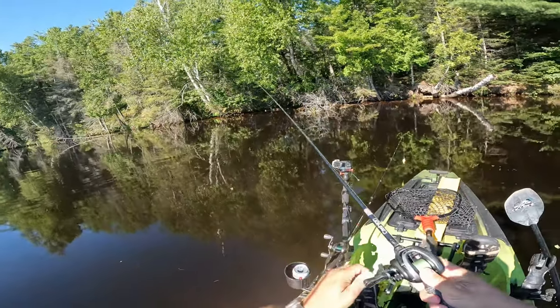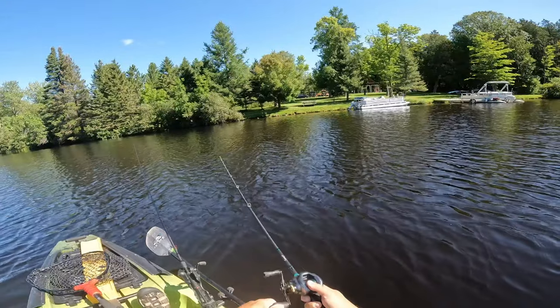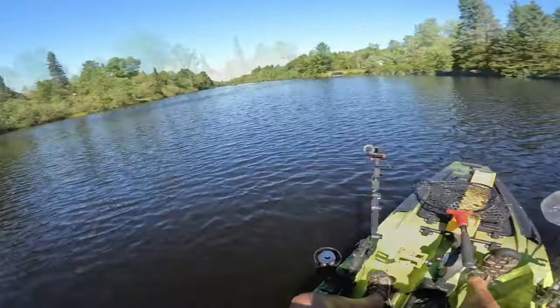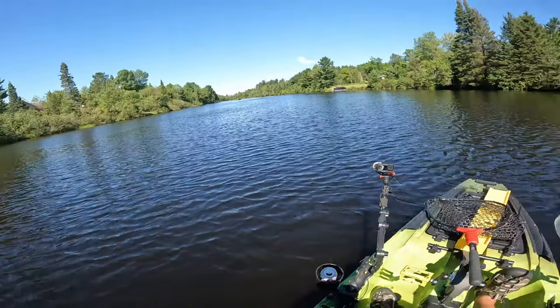As I was heading back upriver, I kept hearing these big splashes. So I took out the Corrado DC and the Whopper Plopper, thinking there might have been some topwater action going on. But no, it was some kids screwing around with golf balls. And they're lucky they didn't hit me. Keep watching. What the hell? Is that golf balls?